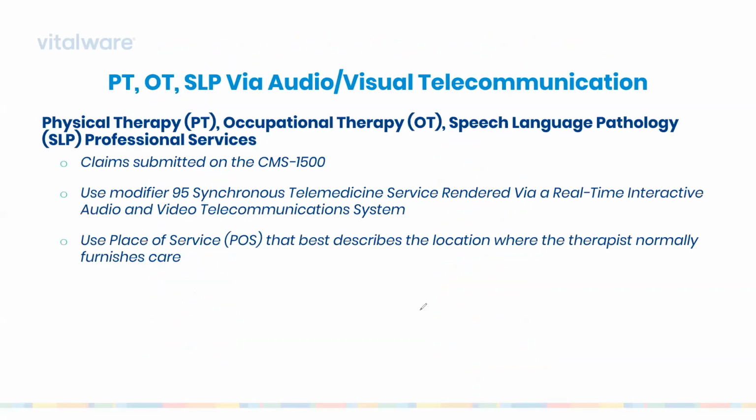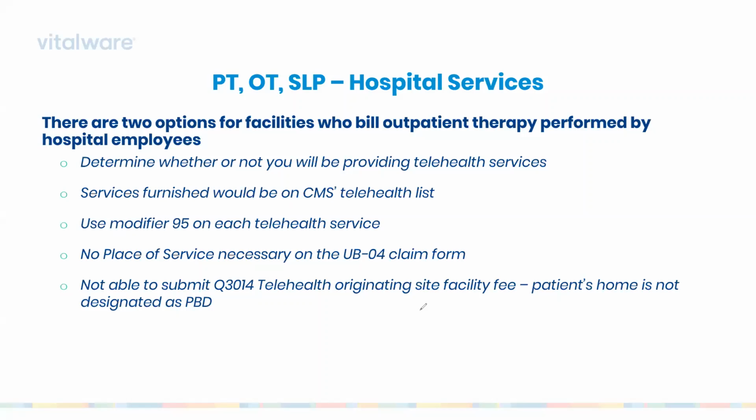All right, we still have been getting a couple of questions on the physical therapy and some of the billing for those. So for this example, for professional services, for claims that are going to be submitted on the 1500, use the modifier 95, and then the place of service that describes the location where the therapist normally furnishes care. Now for the facility side, you have two options.